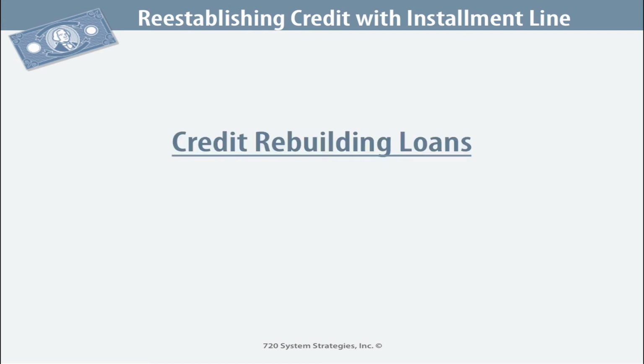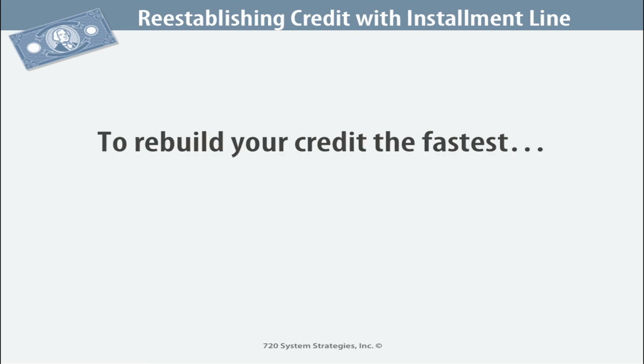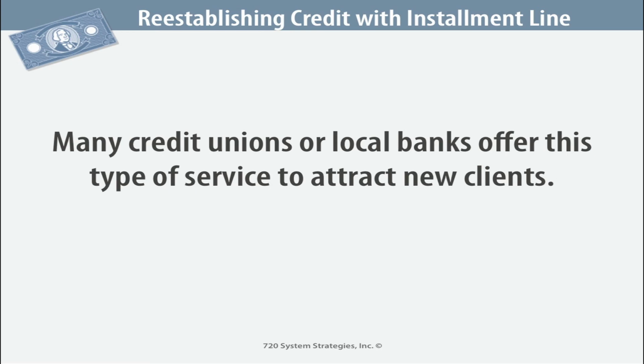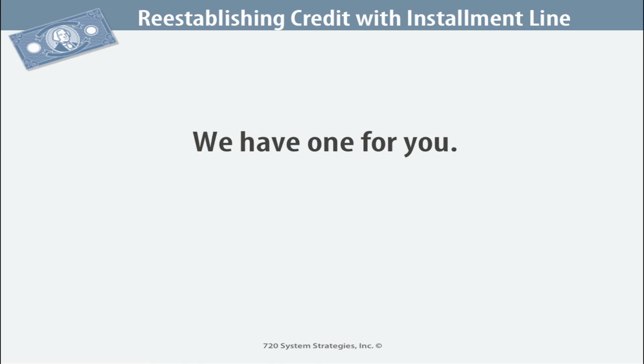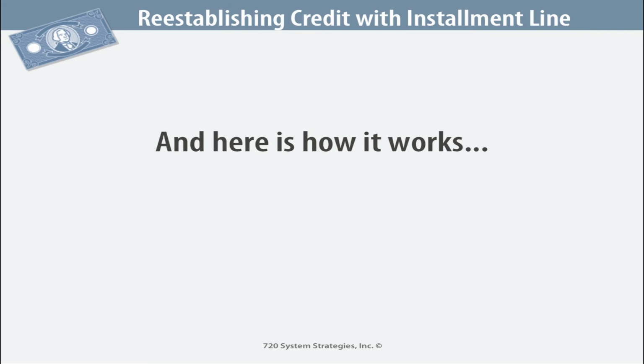Credit rebuilding loans. What if you do not need to buy something like a car or a piece of furniture or a computer? To rebuild your credit the fastest, you should get a credit rebuilder line. Many credit unions or local banks offer this type of service to attract new clients. However, if your bank doesn't offer this, we have one for you. It's called the 720 Credit Rebuilder Program, and here is how it works.